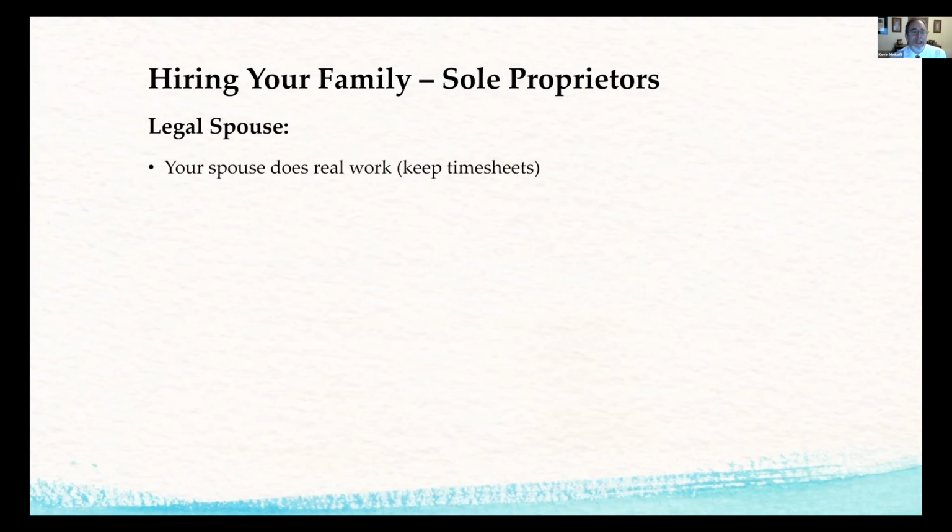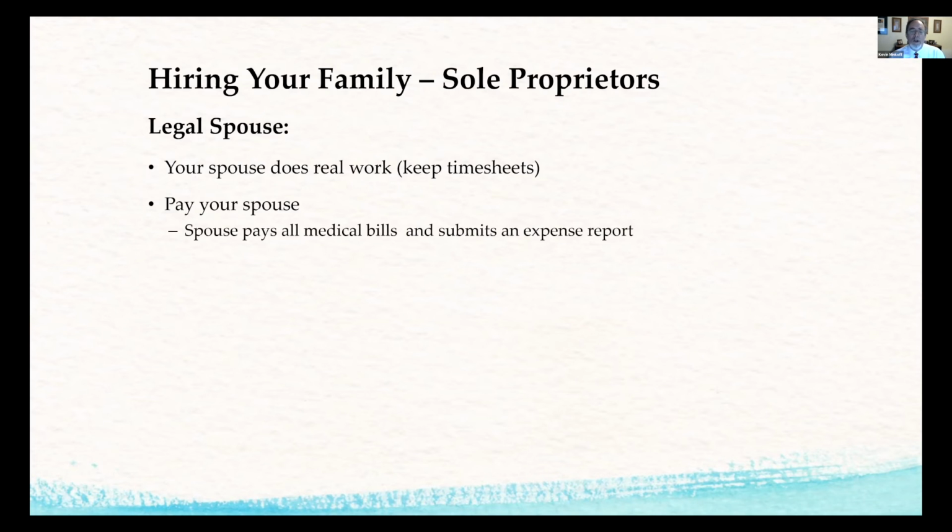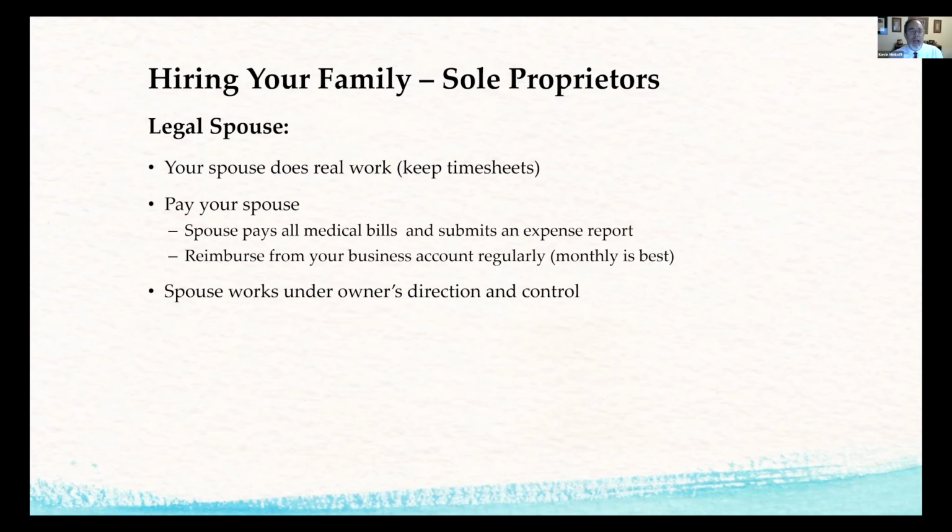So your spouse has certain requirements. They have to do actual work in your business. It can be as simple as office maintenance, but they do need to keep timesheets. You do need to actually pay your spouse, so there has to be some expense. There has to be a reimbursement, a check that goes to your spouse to reimburse all of those medical expenses. You need to spend money for those fringe benefits. You can't just say, I'm going to be nice to my spouse from now on, and that counts as wages. So the spouse pays the medical bills and submits the expense report, and you reimburse regularly. The spouse has to work under your control and direction.